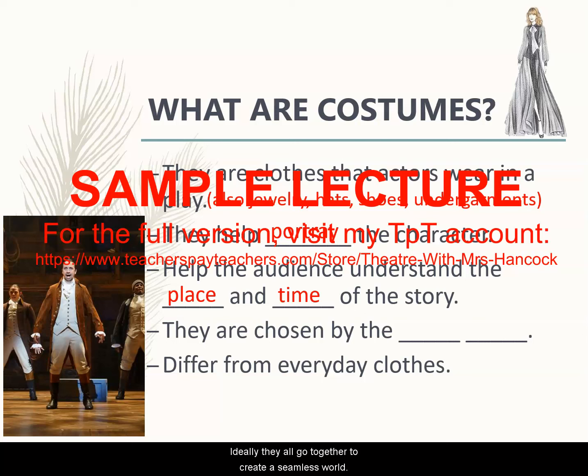Finally, the third requirement of a good costume design is that it must work. The actor has to be able to perform in the costume, so it can't be too restrictive. It must breathe and allow for any physical activity that the actor has to perform.